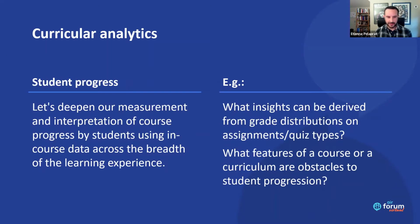Curricular analytics is another area where we think LMS data has a role to play. The idea here is to, again, deepen the overall data available to IR and the kinds of measurements and interpretations of course progress that IR already cares about, by bringing in the depth of what's happening inside courses. So extending, for example, analyses of grade distributions by certain demographics from course grades to what's happening inside those courses.